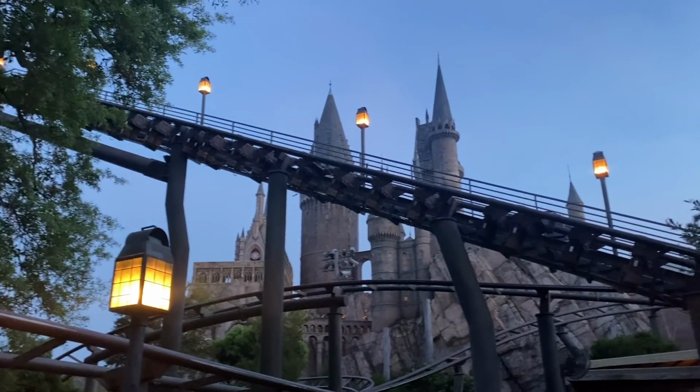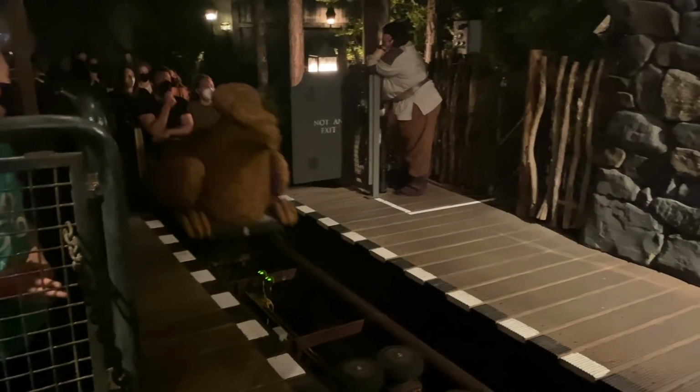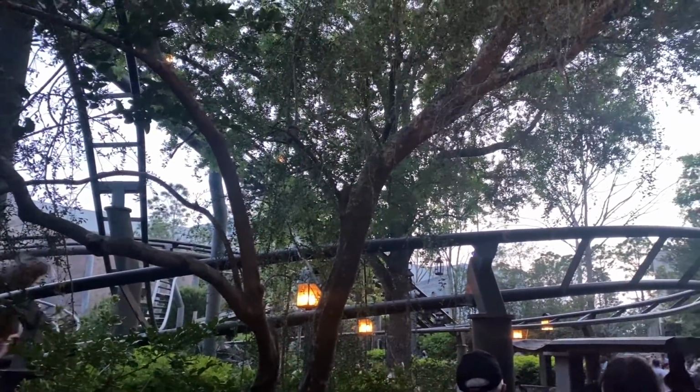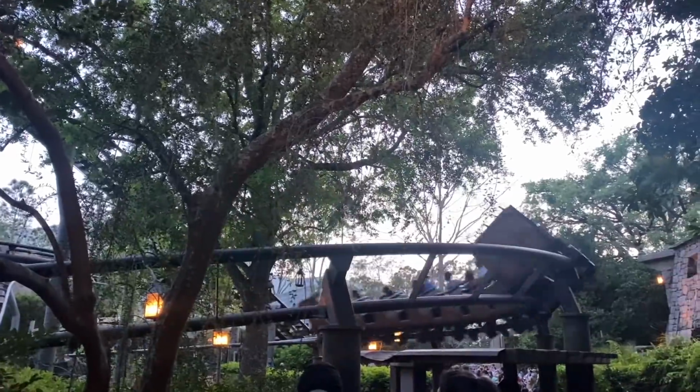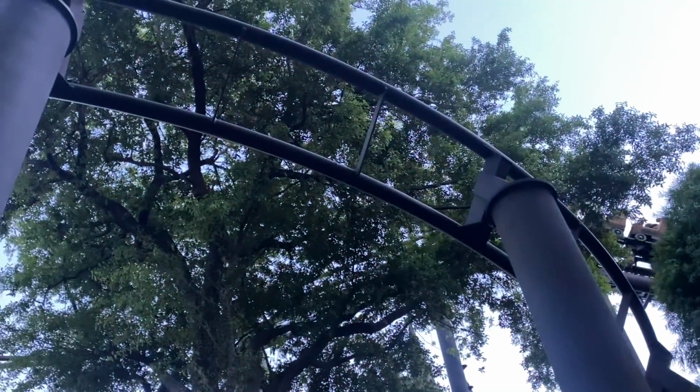It's a starter coaster, similar, I would put it somewhere between like the Barnstormer and Slinky Dog Dash. It has a 36-inch height requirement, so that is certainly lower than most of the other attractions in the Wizarding World of Harry Potter. It's also a very short attraction, so unless you've got little ones that aren't tall enough to ride the other attractions nearby, or you're a diehard Harry Potter fan, you can probably skip this one.